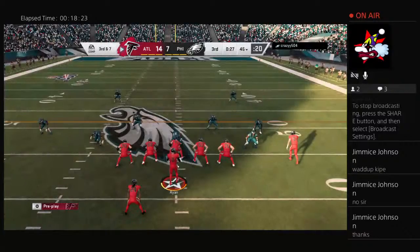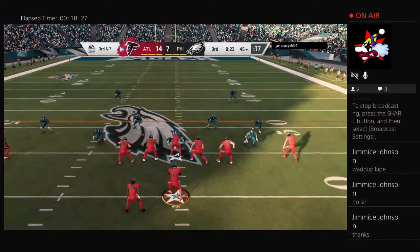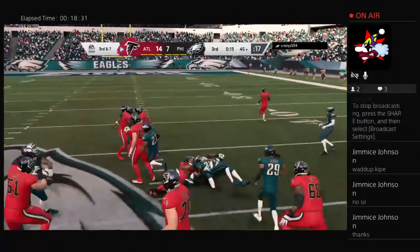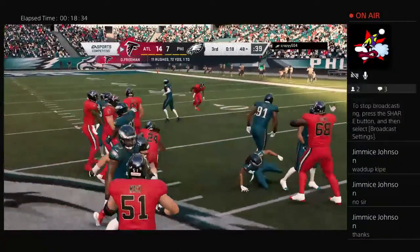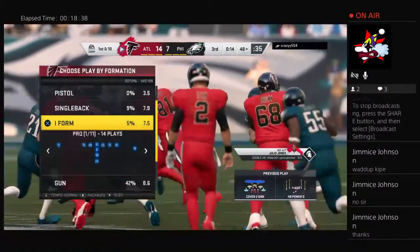The last catch did get 3, but they're still left needing 7 yards on 3rd down. Ryan on the handoff. It's Freeman. And he gets it down to the 48, enough for the first. Call it a gain of 7, and it gets him a new set of downs.